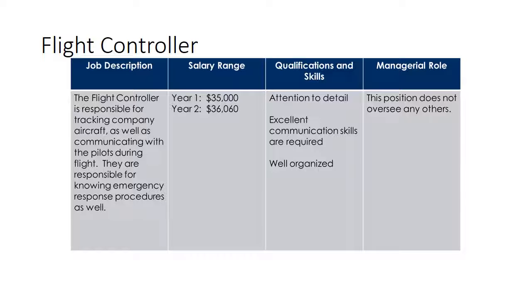Our aircraft will have 15-minute checks while airborne, so every 15 minutes our flight controllers will be checking in to see their status. These people also must have really good attention to detail as well as excellent communication skills. These positions are not managerial and they do not oversee any other positions.